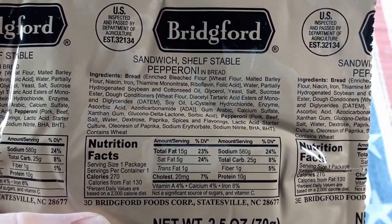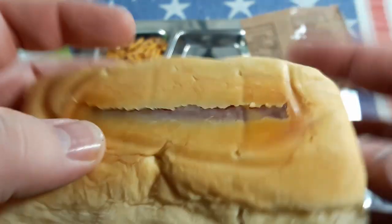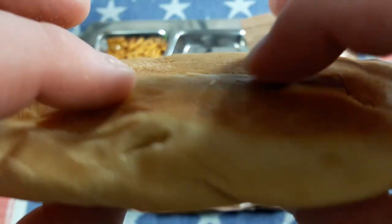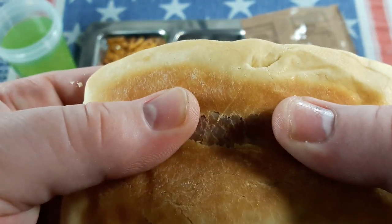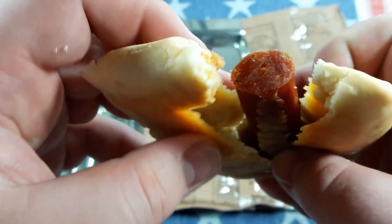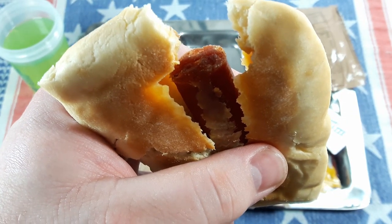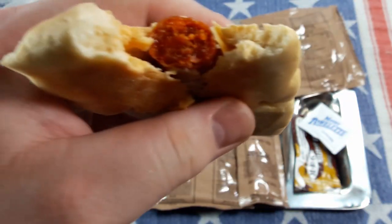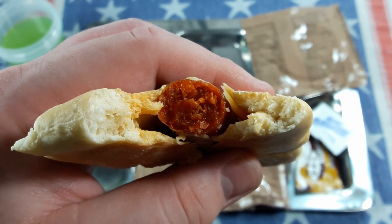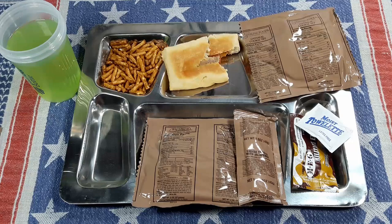Now let's try the pepperoni shelf stable sandwich. Supposed to be like that. It is stuffed with pepperoni though. I was expecting something a little more clever than just a pepperoni beef stick stuck into a piece of bread. Let's see how this tastes. Real pepperoni.